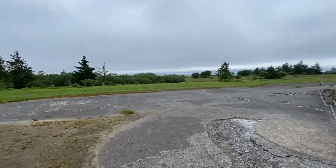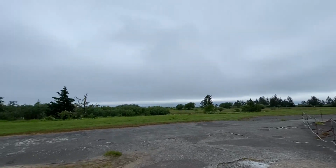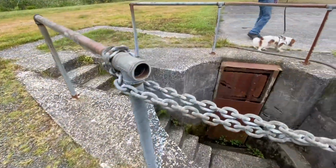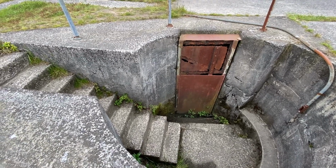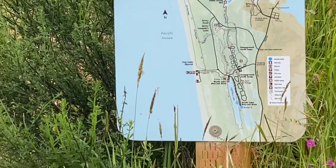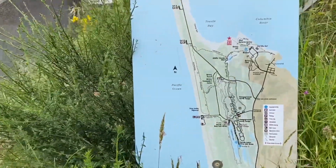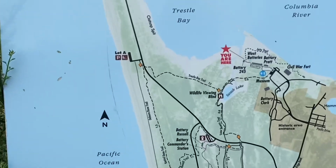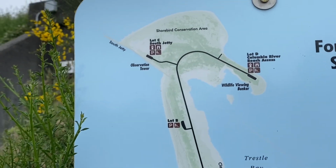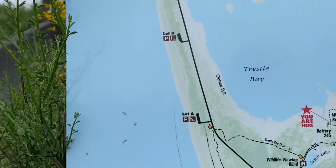And here we are at the top. Wow. Look at this. All right. Do they lead down to anywhere? No. Well, there's a door. I don't think you can go in it. Probably leads over to there. Most likely. So, here's a map of Fort Stevens. You can see Fort Stevens Park. It's pretty massive. So, you are here. Remember how I was talking about how this is the very most northern point of Oregon. So you can see how far up that goes. This is the tippy top.